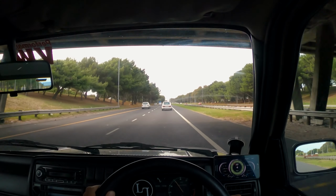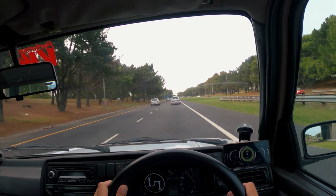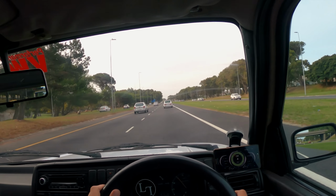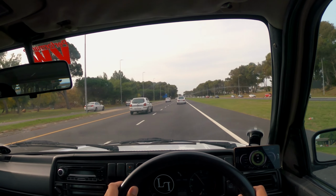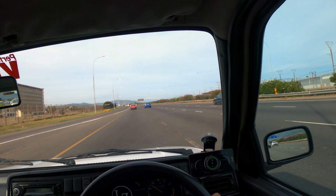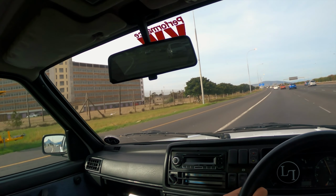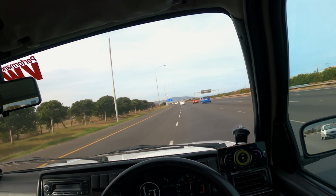I'm on my way to a meet. I'm late. I spent about 4 hours cleaning the car. It was at the workshop for over 2 months, so it is dirty. It's looking half decent now. I think this is enough road. No, don't go over.